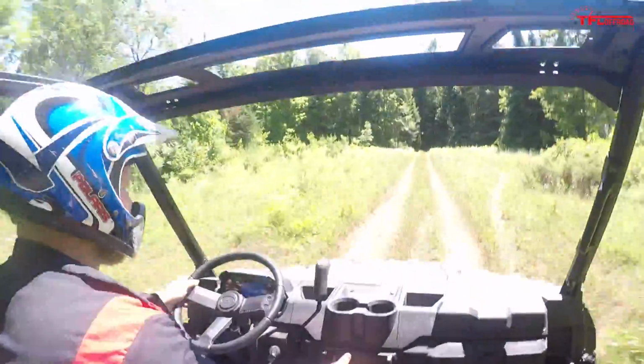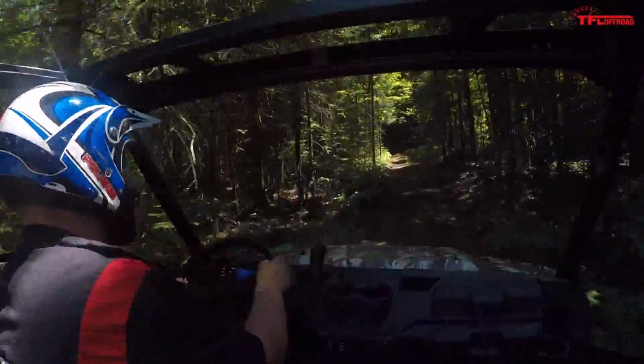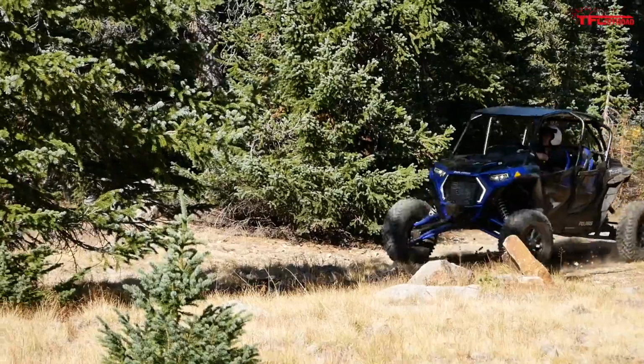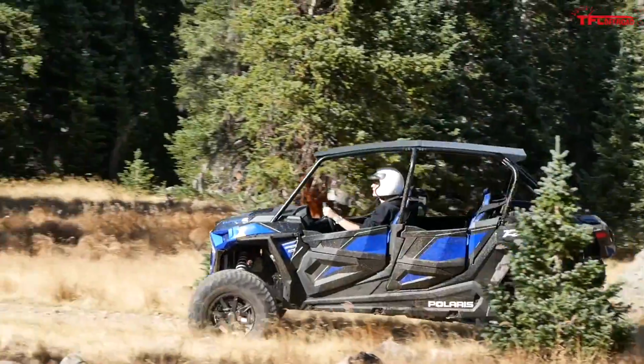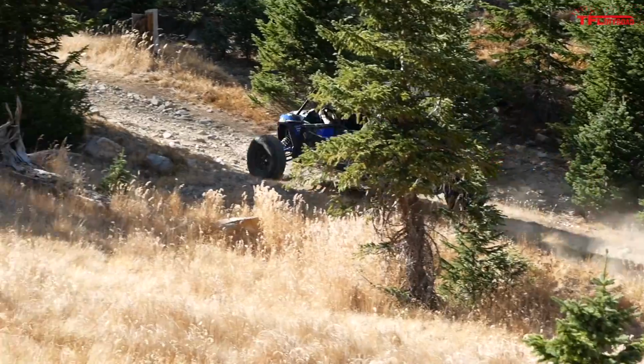So 30 grand for a Turbo S, I know that is a pile of money. I can't afford it either. But when you get behind the wheel of one of these things, you understand that every single one of those dollars is represented in some pretty incredible engineering.